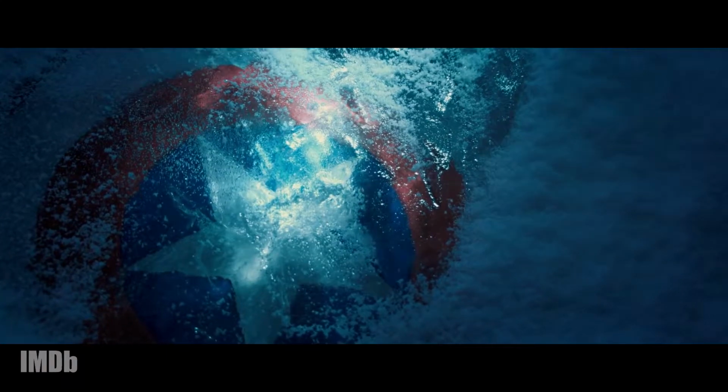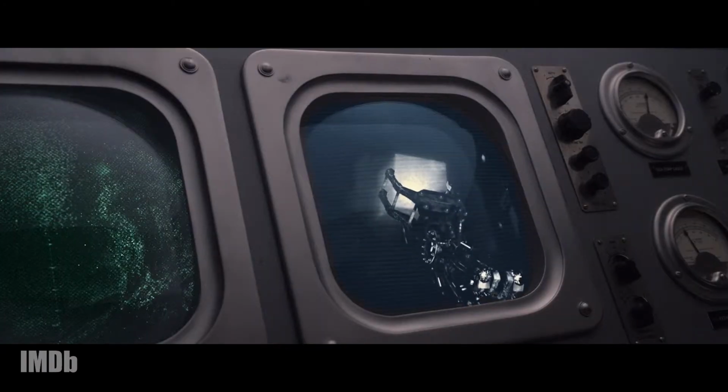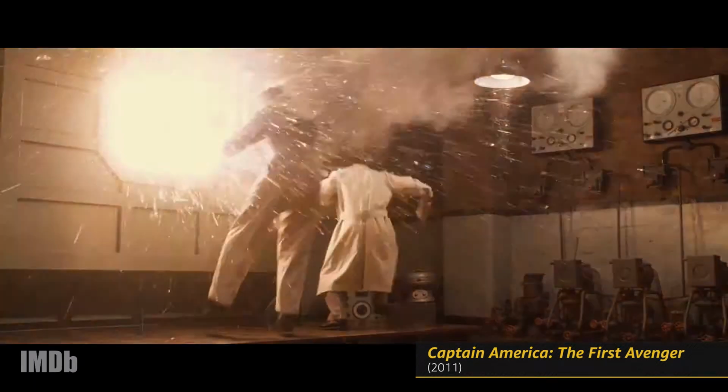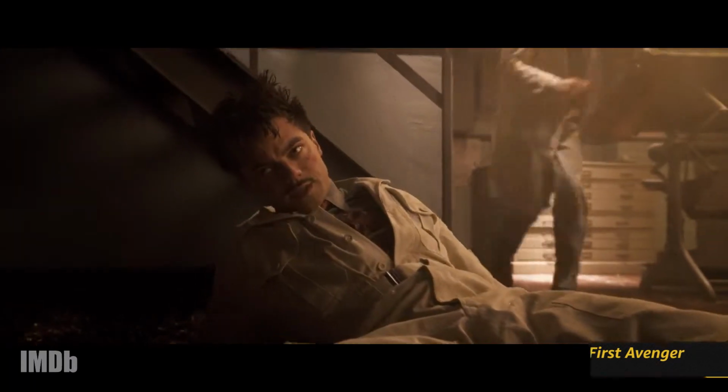And while Cap takes his ice nap, Iron Man's dad fishes it out and begins doing tests on it, because science guys can't get enough of their all-powerful mystery cubes. Write that down.